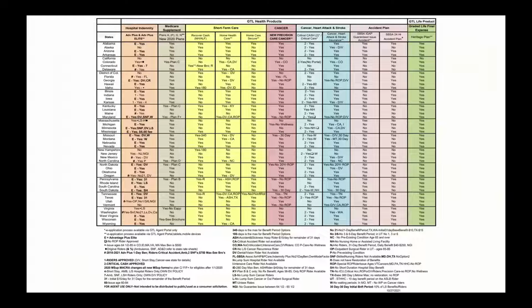This slide kind of just shows the product approvals that GTL has and the states that it's approved in. It's just a quick slide. There's a PDF that you can download, and we can go over that a little bit. But at the bottom of this page, I just want to make everybody aware that there are options that are not available when you're talking to clients, and you just need to make sure when you're looking at this slide and the PDF, when you're looking at Washington or whatever, you're going to know what's available and what riders are not available.